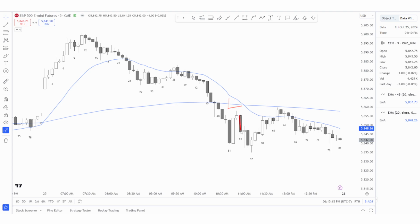And what happened with 54? Leg 1, pullback. Wait, how did this go? Leg 1, pullback. Leg 2, second leg trap. We go sideways. Leg 1, pullback. Leg 2, pullback. Leg 3. You say that's 4 legs. Leg 1, pullback. Leg 2, pullback. Leg 3, pullback. Leg 4. That was sloppy.